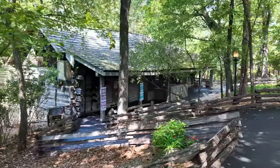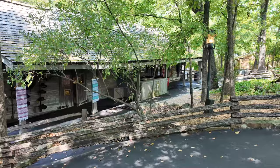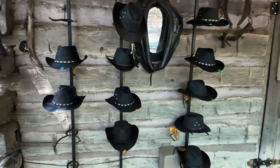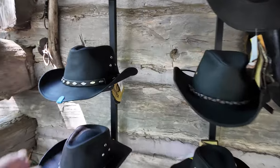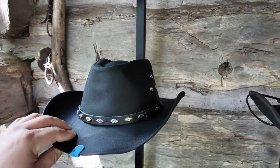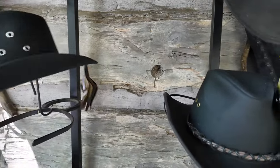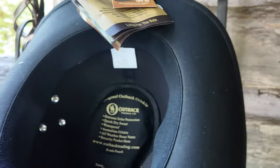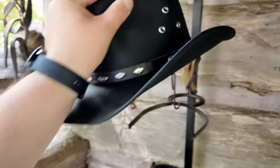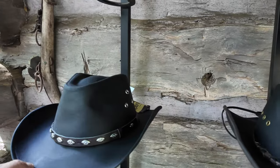And down here we've got something else to check out. Looks like they might sell some Western wear and whatnot over here. I see some cowboy hats. Let's go take a look. Oh yeah. These feel like they might be canvas. They're very stiff, not like the other ones that we saw the other day. I believe the other ones were felt, and these feel like they're canvas.